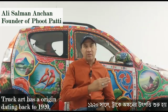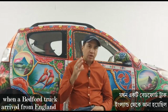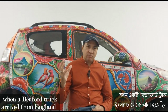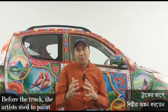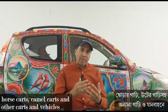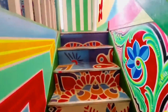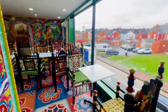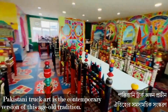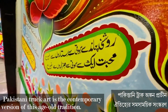Pakistan truck art has an origin dating back to 1920 when a Bradford truck arrived from England. But before the truck, the artists used to paint horse carts, camel carts, and other carts and vehicles. According to scholars, Pakistani truck art is the contemporary version of this age-old tradition.